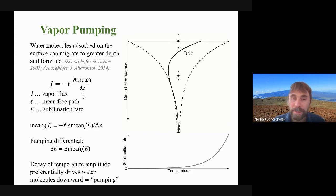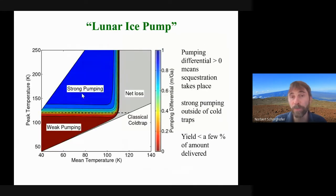So these cycles provide a way of pushing water into the ground, which would not be nearly as fast if there were no temperature cycles, right? If we had no temperature cycles, if we just had 100, 110 Kelvin all the time, that migration inward is so slow that the amount which accumulates at depth is entirely negligible. But with these temperature cycles, there's actually pumping into the ground. So there is some fraction of ice, of buildup of ice in the subsurface if it's cold enough.